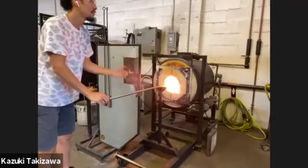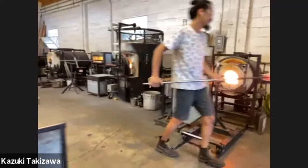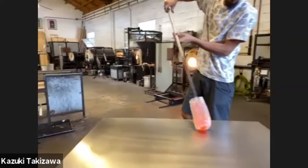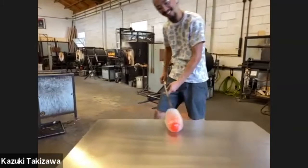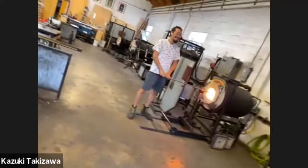So right here is already a pretty solid piece of glass. It gets heavy when it's solid. It's not blown like the last piece I showed you in the cold shop. How heavy do you think this is, David? The glass, this whole thing? 5 pounds. All right. Yeah.